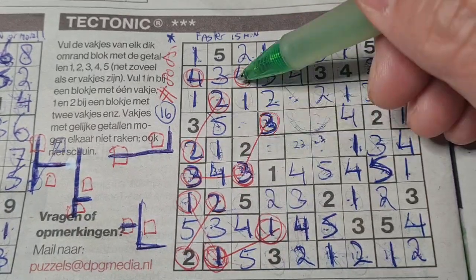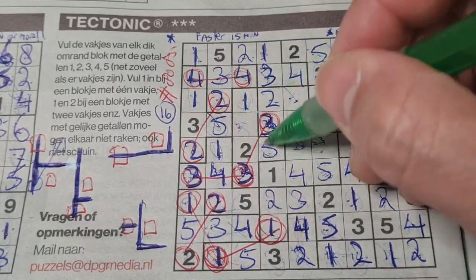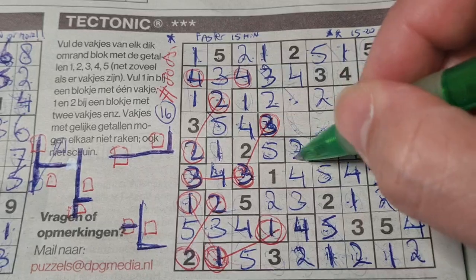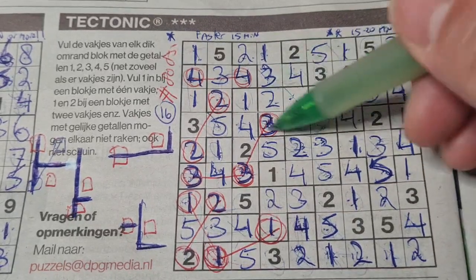Alright. 2 numbers left in this area for numbers 4 and the 5. We have a 5 there, no 5 there. 5 should be here, and the 4 goes there. 2 to 3, we have a 3 now, so no 3 there. 3 should be here, and the 2 goes there. This box can be 4, that box can be 4, so 1 box left for the 4 in this area should be there.